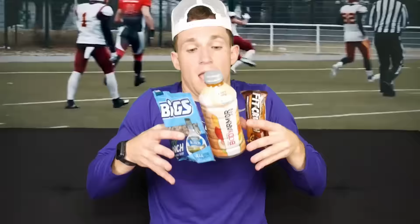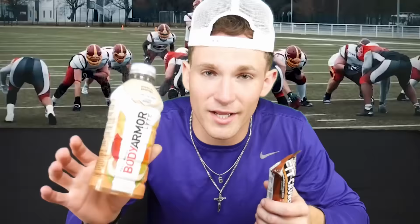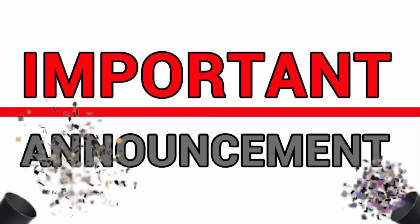And lastly, my favorite snacks that are in my gear bag. I've got a bag of ranch sunflower seeds, a peach mango Body Armor, and the infamous Fit Crunch Bar. I always have these snacks in my football bag in case I miss a lunch, so I always have something to munch on. And especially after practice, I always need some calories in my body.